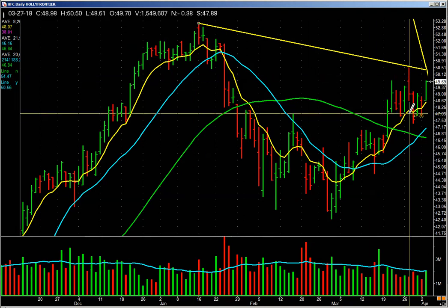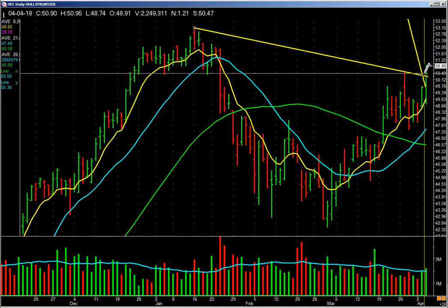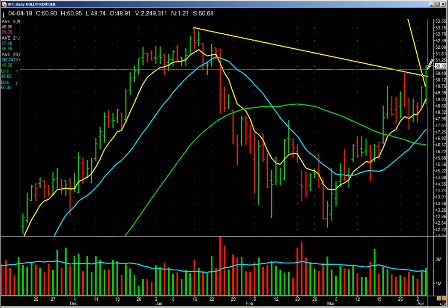And this is what I liked. It ran up and reversed down on relatively low volume. But this day caught my eye, that volume pickup. And the next day, you're in it. Say you're in it for 50, 60 a share.